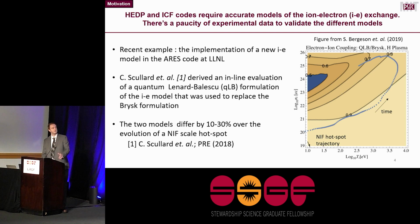Okay, so getting into the motivation of my talk. I'm a high energy density plasma physicist. One of the main motivations is that high energy density plasmas and ICF codes require really accurate models for different plasma transport processes. The process that I'm interested in today is ion-electron energy exchange. This is how ions and electrons communicate and exchange energy. And there's a lack of experimental data to validate the different models we have.